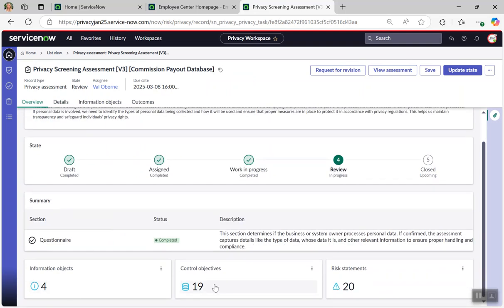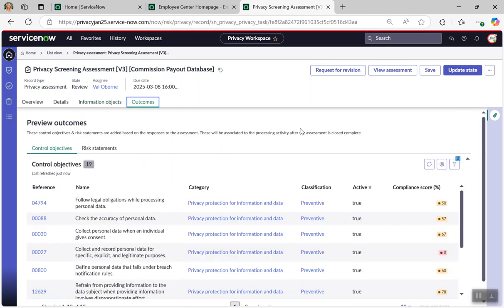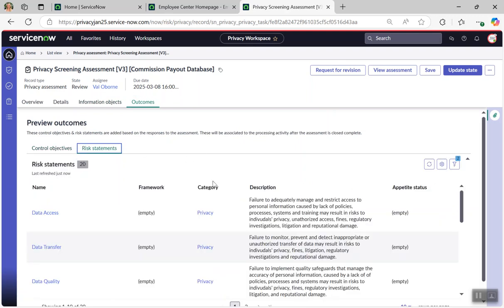the information objects, the control objectives, and the risk statements that have been automatically associated based on the data provided by Val. When we look at those information objects, this is where the mapping called out as Enhancement 2 really comes to life. Val put in the data elements, and we've automatically defined the categories of that type of data, allowing us to better report and understand the types of data that the regulators really are wanting to be protected. The next item that Josh can see is the outcomes of the assessment, the recommended control objectives, as well as risk statements based on the use of this database.